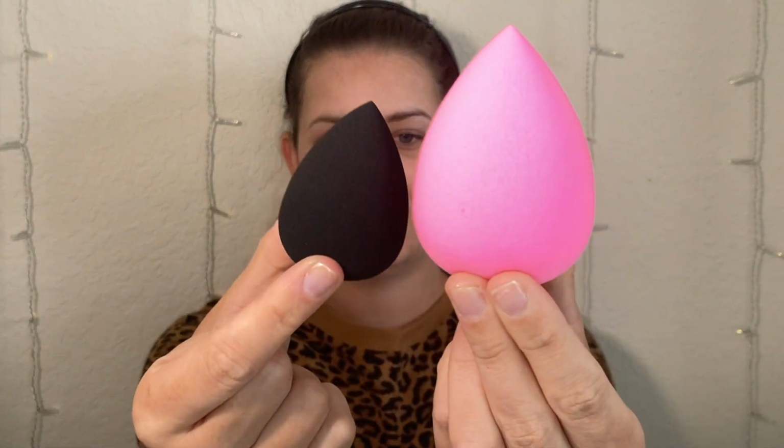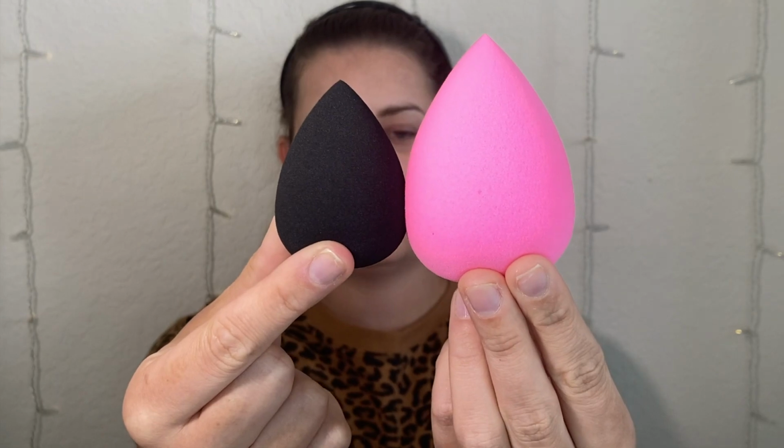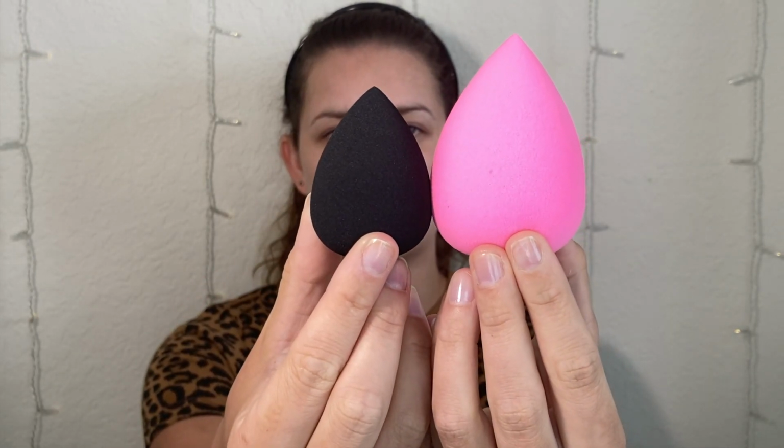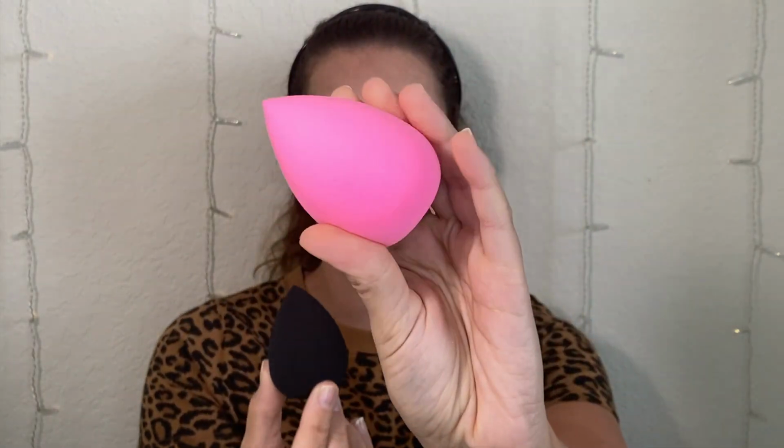So I want to open the black one and show you guys what it looks like dry, because I did wet the pink one so I didn't have to get up again. So this is the dry version, the black one, and then the pink is wet. So it pretty much doubles in size, and it is really soft and squishy, so feels like a good one, but we will see when I apply it. And I'm kind of going to just throw all the packaging on the ground, so if you see me do that, that's what I'm doing, just to get it out of the way.